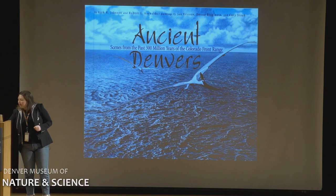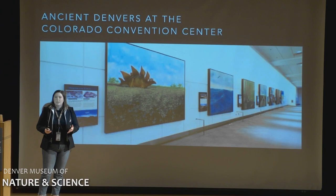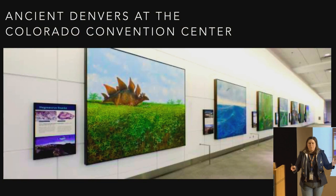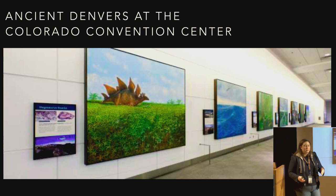And so Kirk and team commissioned a series of paintings that depict what Denver looked like through time. I think it starts at like 300 and some million years ago and goes up to about 16,000 years ago. So it's really incredible that you can see how we've changed through time. Sometimes Denver is underwater, sometimes it's a tropical rainforest, sometimes it's an arid grassland.